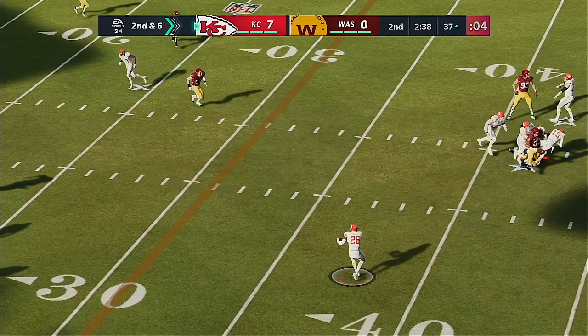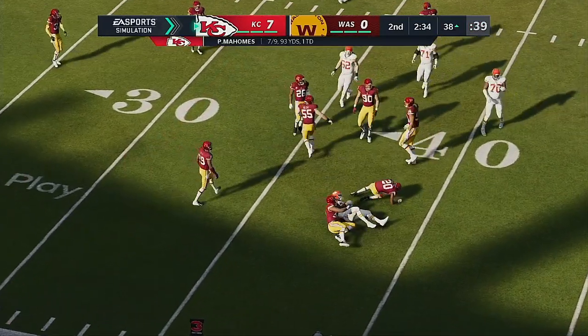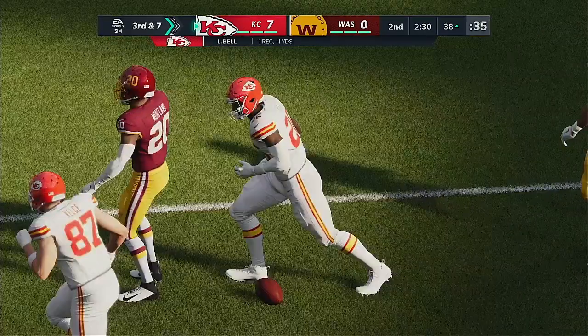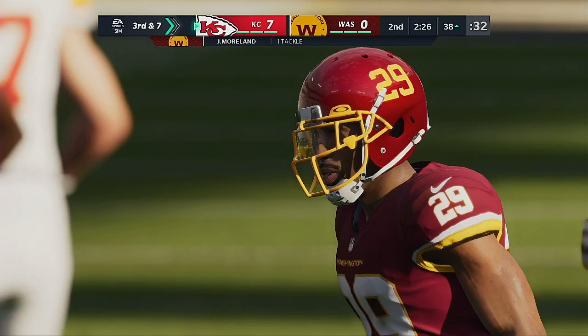Looking to throw is Mahomes. Looking left side, and he's got a man. It's Bell. And this play will be blown up. He'll lose yardage back at the 38. Now they're going to be dealing with seven. Is that one officially a loss of one?